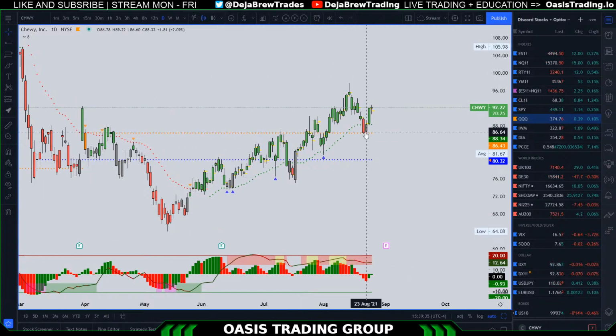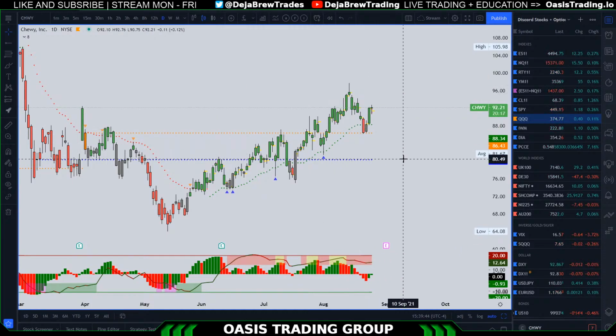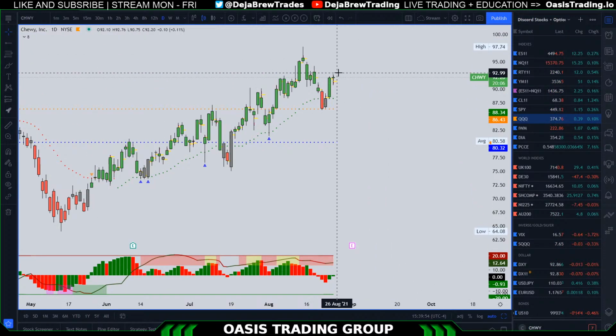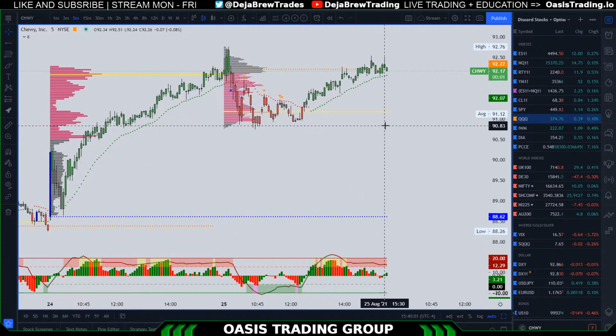Beautiful pivot bounce. Very nice pivot bounce there. We closed Chewy beautifully. We closed Chewy on that high there. That pivot bounce was a really good re-entry though. I didn't catch that. Little micro pullback today, which means you would wait for tomorrow, see which way the doji breaks. You do have earnings coming up, so it's gonna be a little hairy.